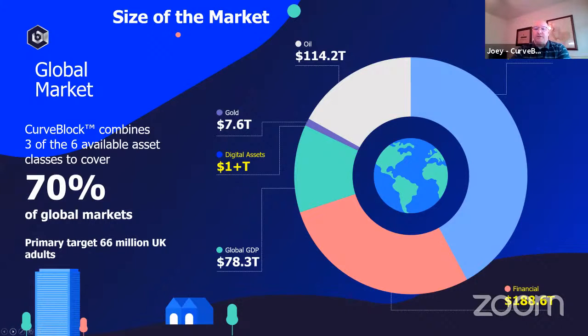CurveBlock participates in both the real estate, financial markets, and then also the digital asset market. So three of the asset classes covering 70% of global markets. Our initial target is of course the 66 million UK adults. Next slide.